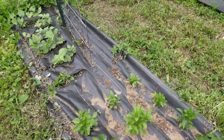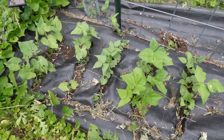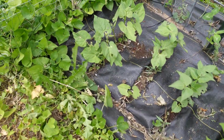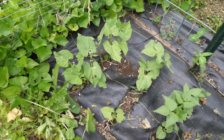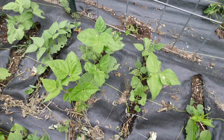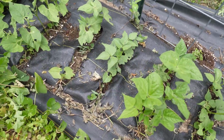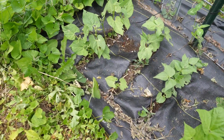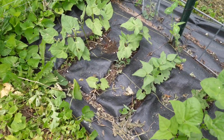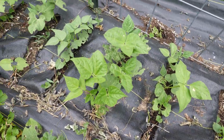So anyway, I have some bush beans down here, and they are starting to really put on some growth. These took a while to come up, but they did, and I have a few different varieties in here. I'm not actually really sure what I planted, but they are starting to look more like bush beans.